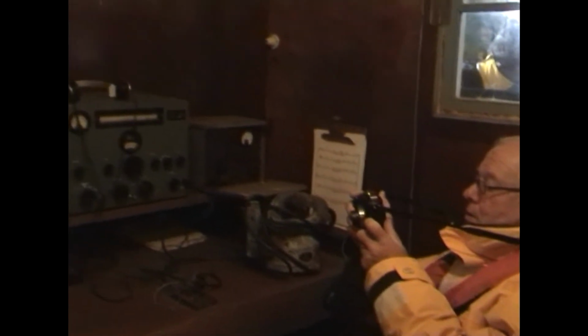This was the radio room, where we're told that the researchers could even listen to the BBC World Service.